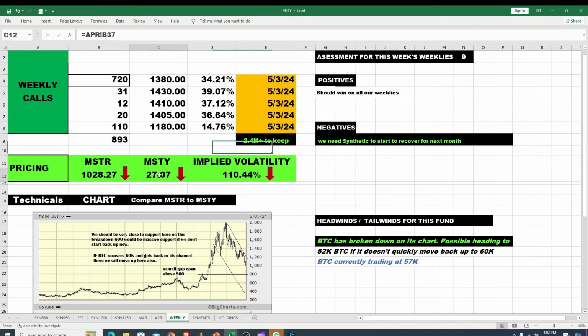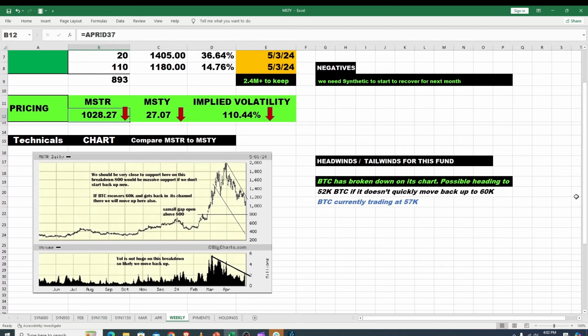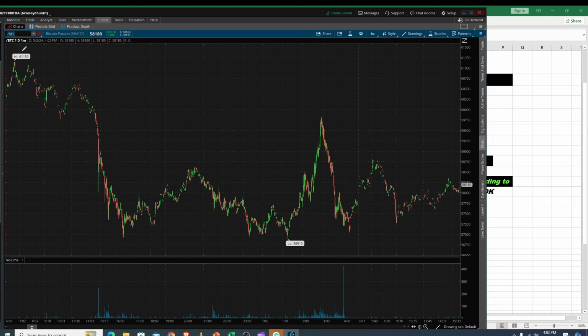Everything is down. Misty was down. Mr. was down. And I added some on the chart. So I showed you a little bit before about Bitcoin. So Bitcoin went down to 57. It's trading at 58 in the aftermarket. Let's see if that changed since it trades all the time. Yeah, we're 58,180.